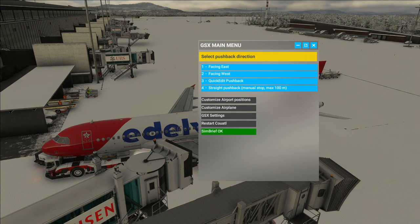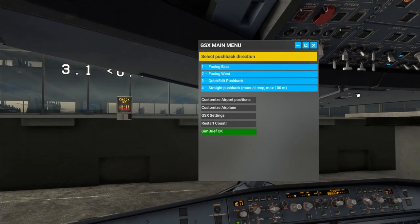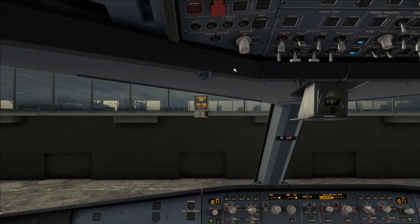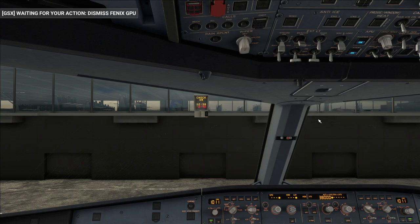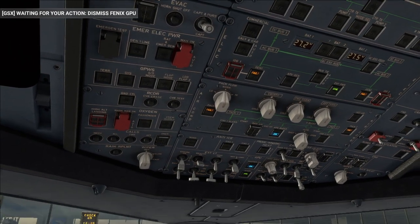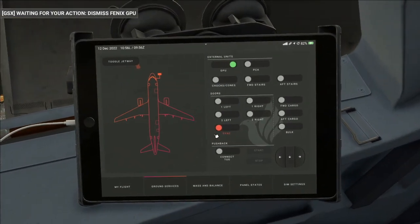We want. Oh, I hate when it does that. I don't know why they change it. What are we facing now? We're facing west, so we'll face east. Oh, actually, maybe that's the wrong way. I will dismiss the GPU once the APU started. There we go. APU available, APU bleed on, external power off. So, GPU.